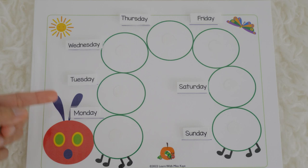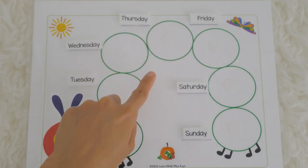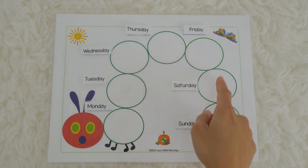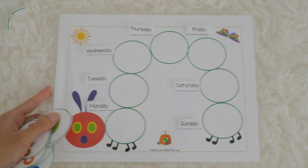Monday. Tuesday. Wednesday. Thursday. Friday. Saturday. And Sunday. Now that our picture is complete with days of the week, we can start putting what the caterpillar ate each day of the week. But before that, let's put the pictures on the side.